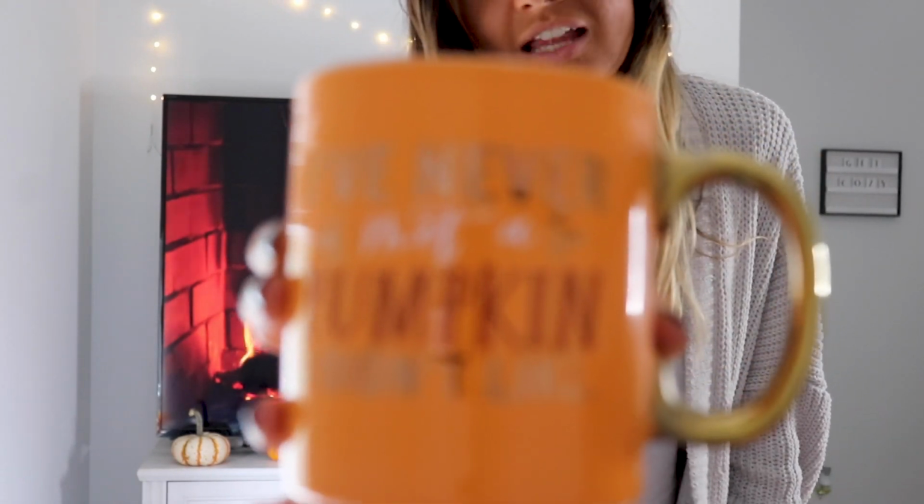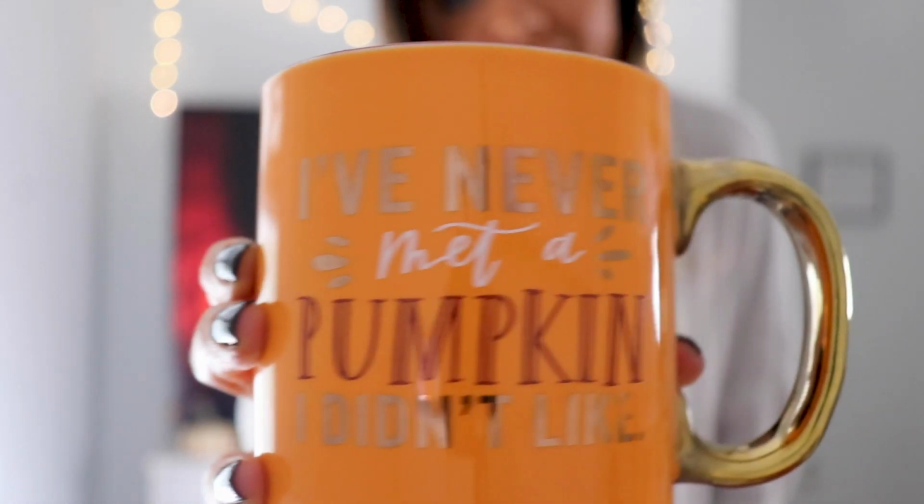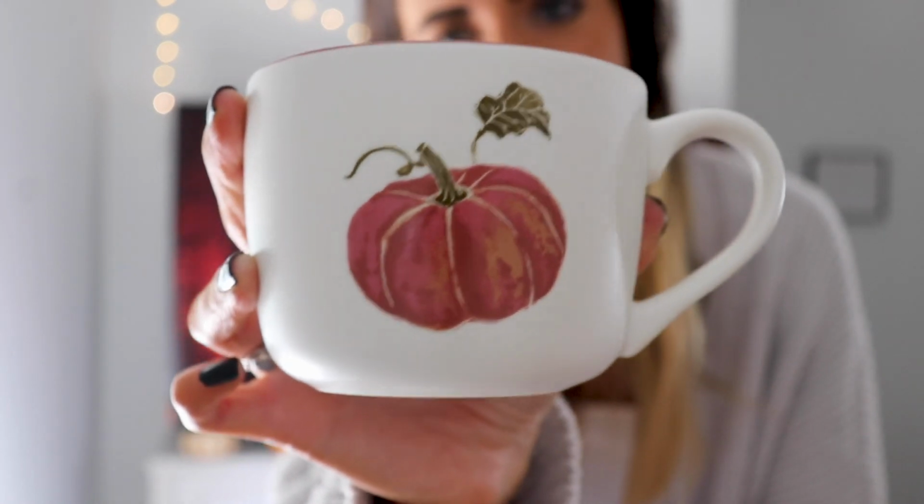This one was at Michael's, and it says, "I've never met a pumpkin that I didn't like." And boy, is that the truth. Look at that. And this one is from Target, and it has just a dainty little pumpkin on there. It's just a dainty little pumpkin.